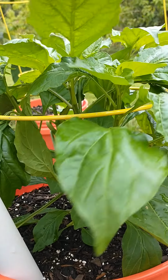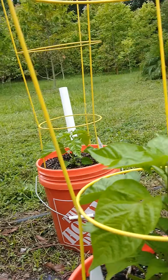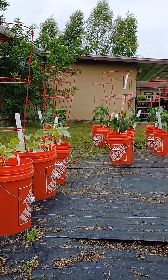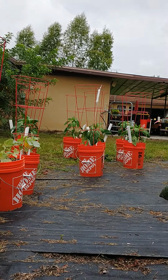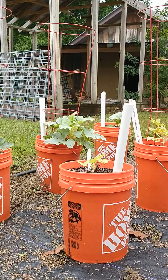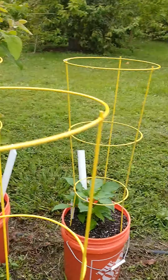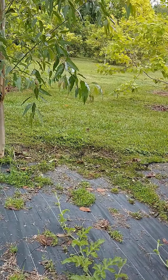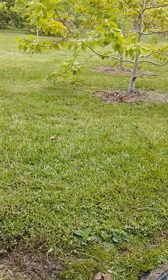Peppers, these are my super hots right here. The regular peppers are over there. Some acorn squashes. I go back over to the wall, not the wall, the trellis.